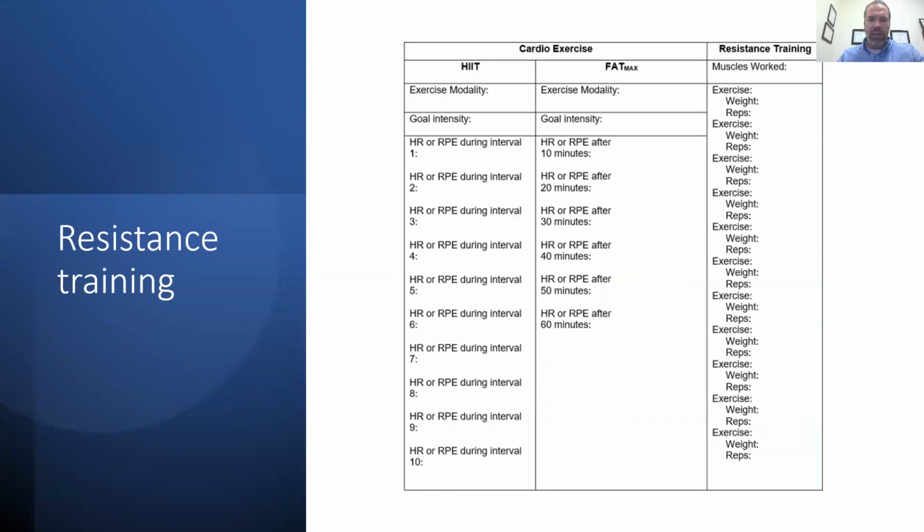So now you'll see here, we have a spot for our resistance training. So muscles worked, maybe you're going to do upper body that day. You can list your exercise, how much weight you did, and how many reps. In your book, I give you a recommended rep range as well, okay? And so it's all in there for you. And so now we've kind of encompassed this, okay, now I've got my cardio and I've got my resistance training. Let's bring it together real quick.